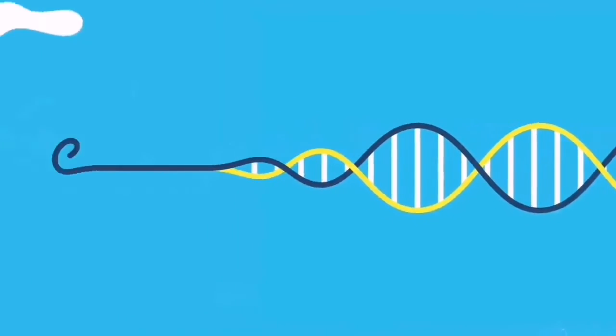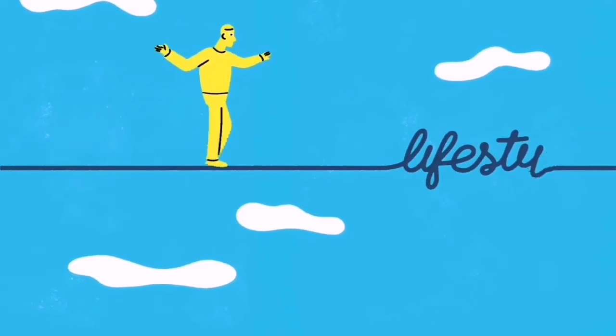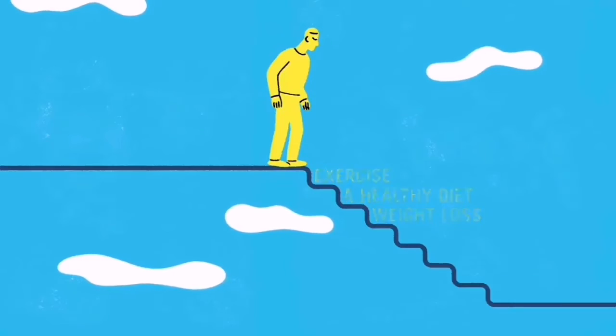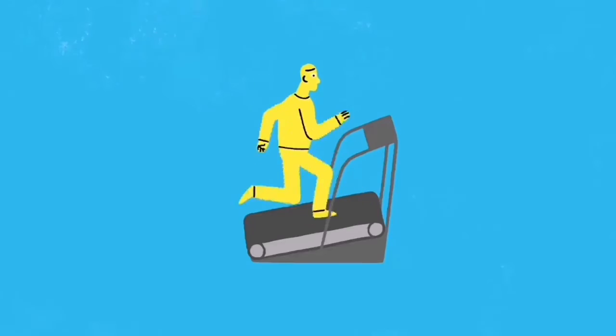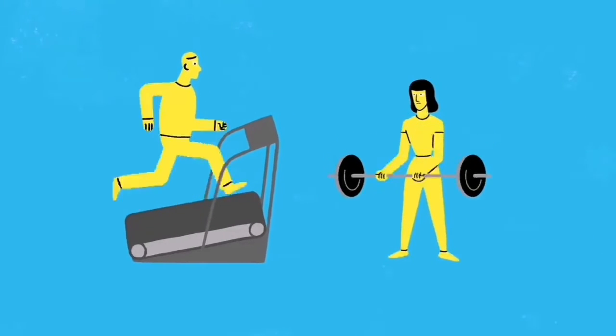Genetics and lifestyle factors both affect your risk, and the good news is that you can change your lifestyle. Exercise, a healthy diet, and weight loss all lower the risk of heart attacks, whether you've had one before or not. Doctors recommend exercising a few times a week, doing both aerobic activity and strength training.